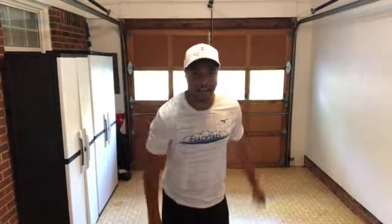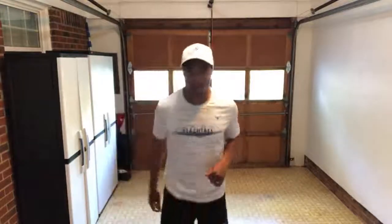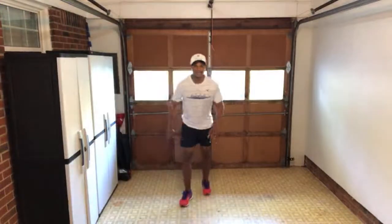So all about progression, getting better. Let's get into the cool down now. You always want to follow up a workout, that's a tough one, any workout really, with a cool down to really relax the body, get the body ready for rest. So let's do a simple hamstring stretch. Bending down and touch the toes.